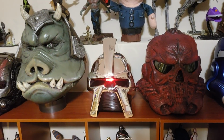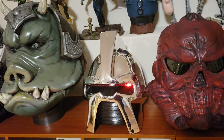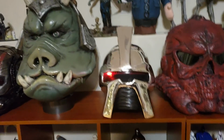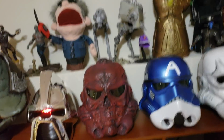My Cylon helmet. That thing is so cool. That was a hard kit to assemble. It's from Crop Circle though, which I have to say they did a really good job on that chroming. It's just that seam in the middle is hard to meet up just right, so I had to cover it with tape. But that little eye going side to side, so cool.